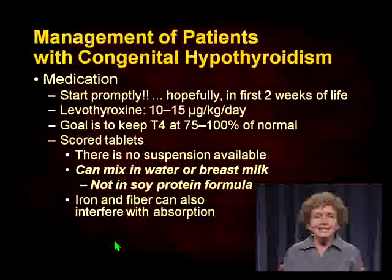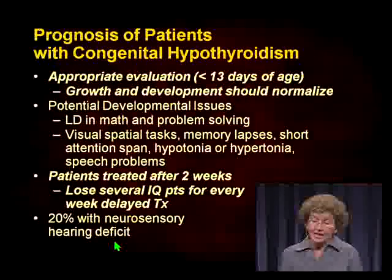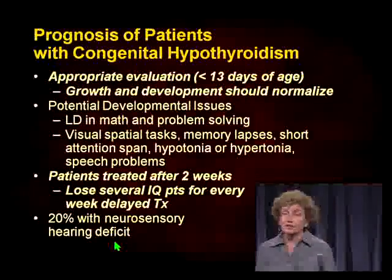So you got to teach them how to, they have to crush it up, and they got to put it either in water or breast milk, not soy, because it will interfere with the absorption. Okay? And they got to give it every day. That's the important things. And hopefully they'll develop normally.